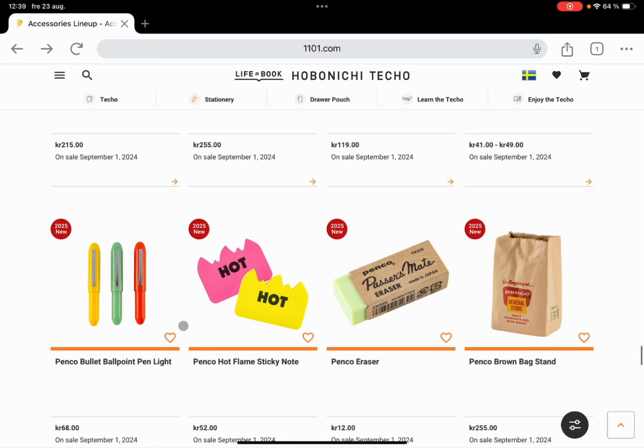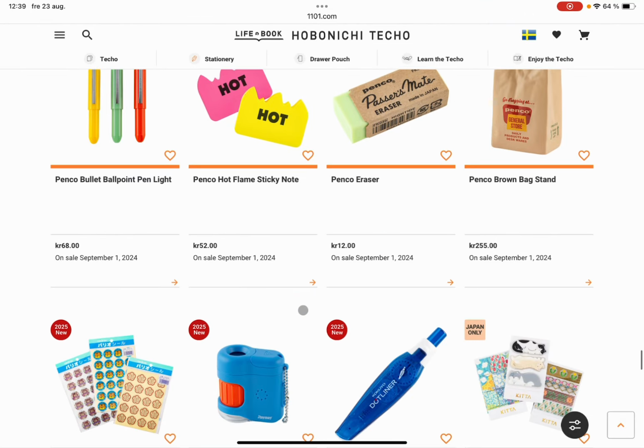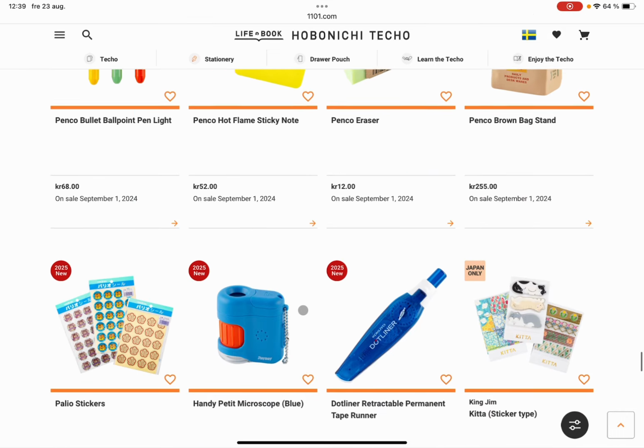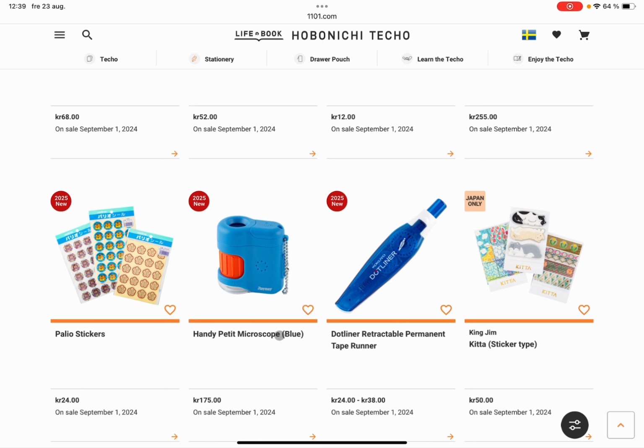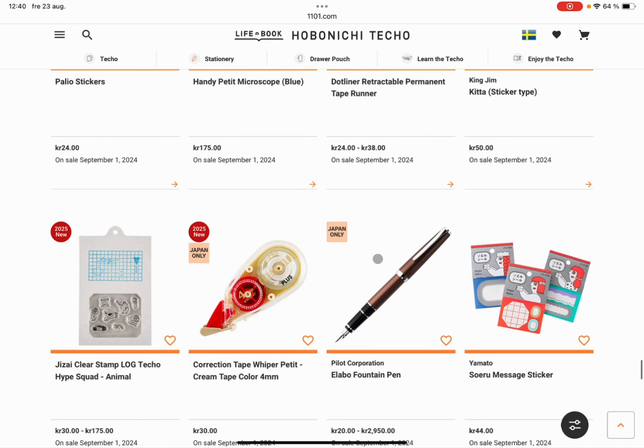Now these are new. Bullet ballpoint pen light. Okay, Penko. Penko eraser, Penko brown bag stand. Handy petite microscope. Yeah, maybe. Maybe you need that. I don't know. Dot line routing, permanent tape runner. I would love to grab me some of these because maybe I will actually buy these. I will look that up because I don't have any.